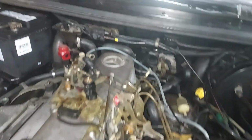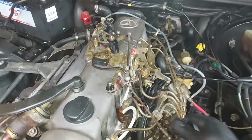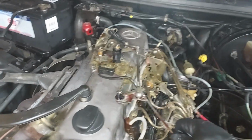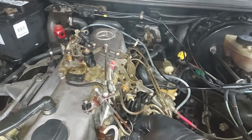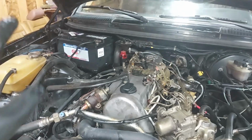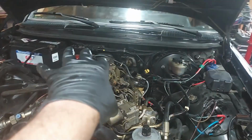That is a cleaned up and fully serviced top end. Way better than it was before. And watch how smooth everything moves. That's perfectly adjusted and lubricated. So let's go ahead and get our air cleaner back on here. We refinished that, and then we're done with the top end, the valve adjustment, and cleanup here.